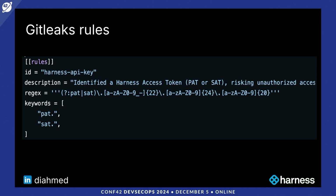So let's go over this. The ID, of course, is the unique name, harness-api-key. Description tells the reader what this is. Regex, let's explain the regex. The term would start with PAT or SAT for personal access token or service account token, followed by a dot, followed by a 22-character alphanumeric. It would also include a dash or underscore for this part, followed by a dot, and then a 24-character alphanumeric, followed by a dot and a 20-character alphanumeric.